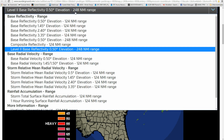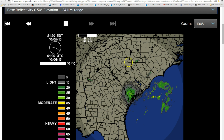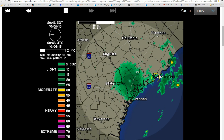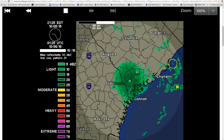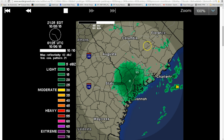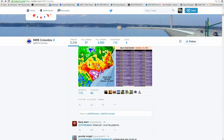If we go a little bit closer in on our radar and get 124 nautical miles, you can see some of these coming down the coast and they're fizzling out already. So very weak system going on at this point, and I don't anticipate anything significant for rainfall accumulations in the next 24 hours. Okay, let's look at the rainfall totals.